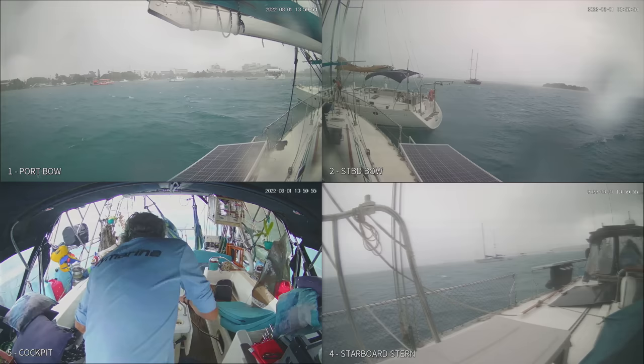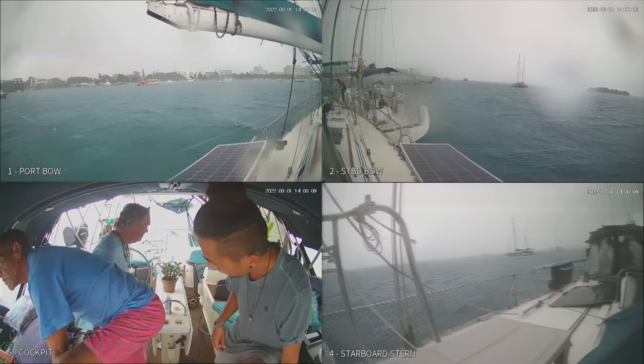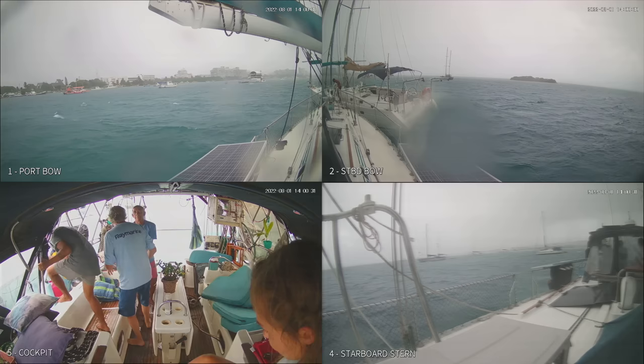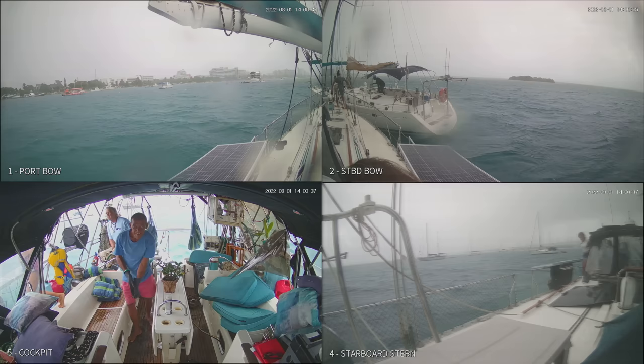First response, start the engine, and now survey the situation. And it's not looking good because he came full down on our bow, dragging his anchor down the port side of our anchor, and now he was gonna drift down the starboard side of our hull. That meant that for sure, his anchor is gonna foul our anchor. Not good.